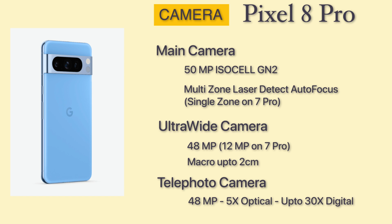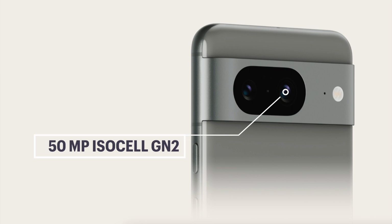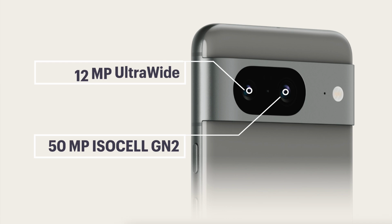Telephoto camera is the same 48 megapixel 5x sensor from last year, but it has a bigger aperture of f/2.8. The front camera also got a slight upgrade. It's the same 10.5 megapixel sensor, but it now has autofocus capability. 7 Pro last year had always fixed focus. Those are the 8 Pro camera improvements. The Pixel 8 also got some upgrades in the camera department. Pixel 8 has the same 50 megapixel main camera from the 8 Pro, but it's a single zone laser detect autofocus. The ultra wide is the same 12 megapixel camera from the 7 Pro last year, and no telephoto on the 8. The front camera is also the same as last year with no autofocus.